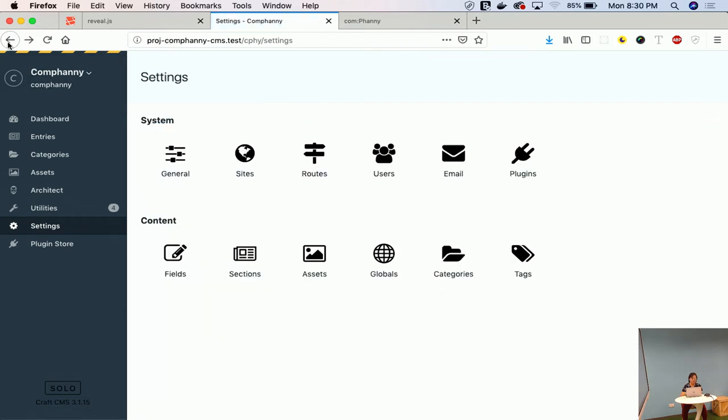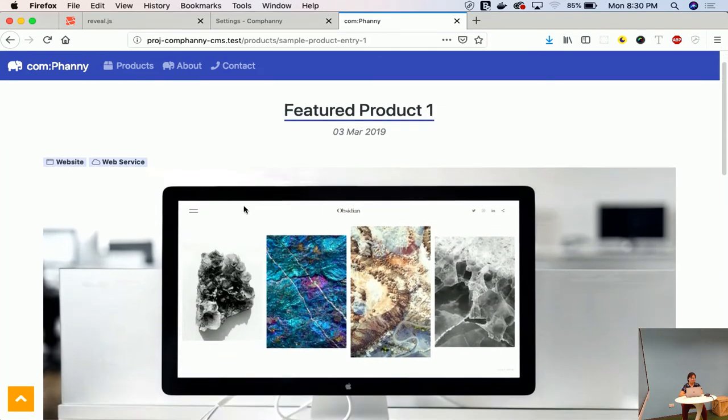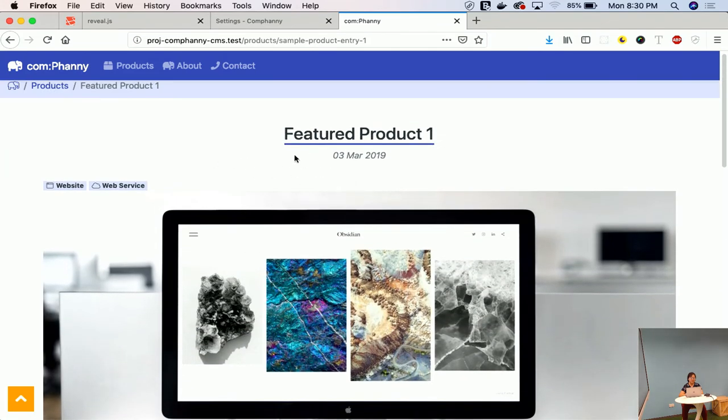Maybe I'll go through one process, the whole process flow in Craft CMS, of adding a field to a section and then using that field to add content to the page. So let's say right now I want to add maybe a tagline here in the feature item.